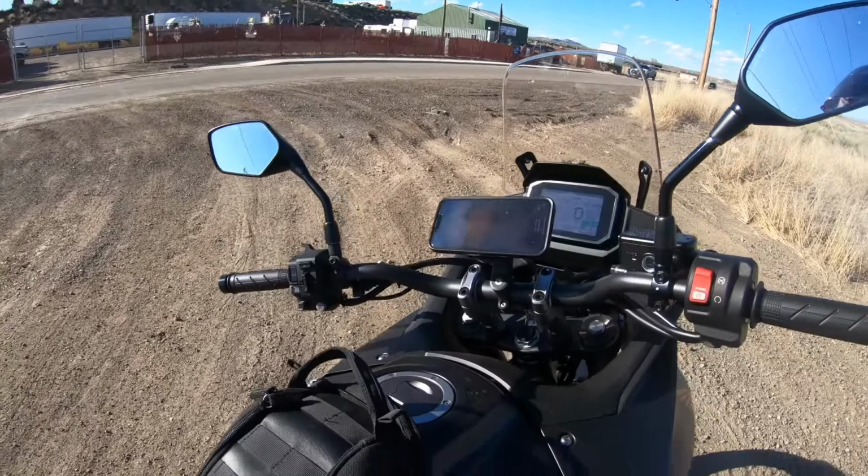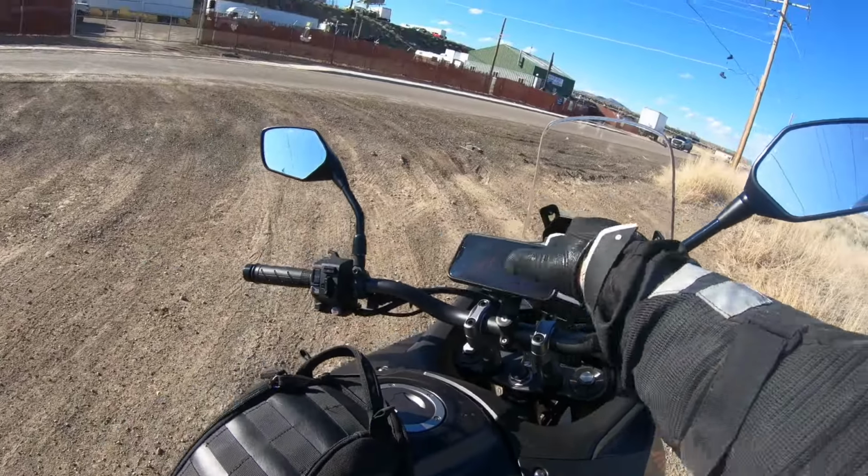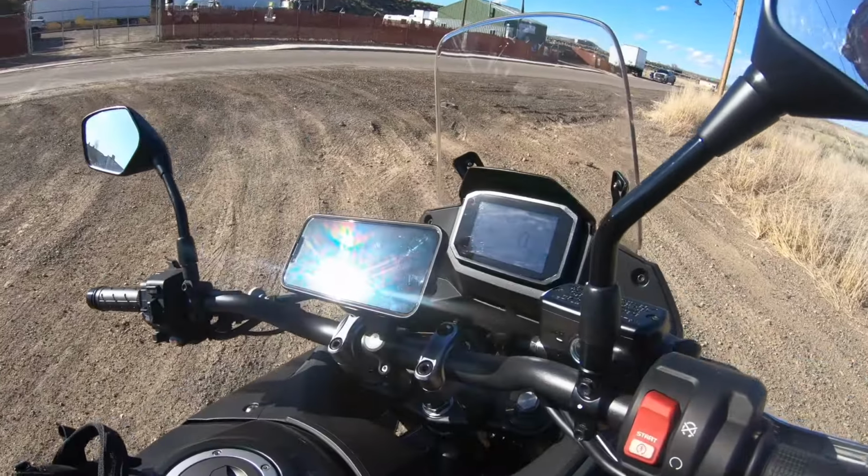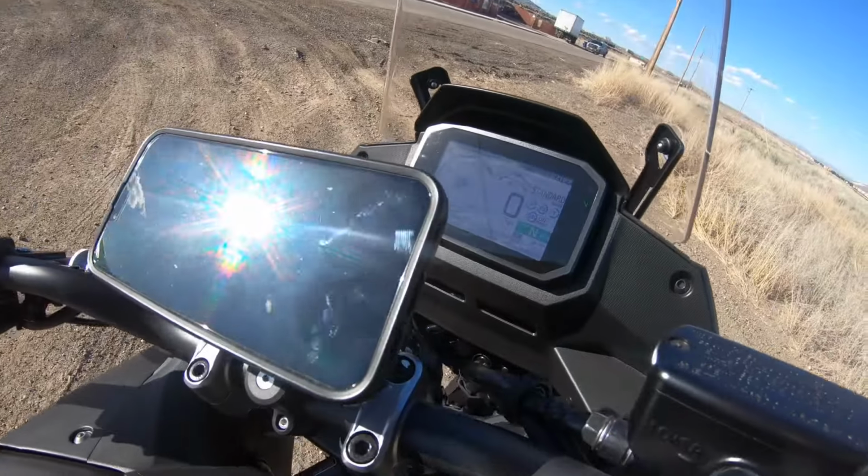I kind of like it like that, and then it's lined up, and you can see over the phone, and you can see your infotainment center, the screen. You'll be able to see the screen there.